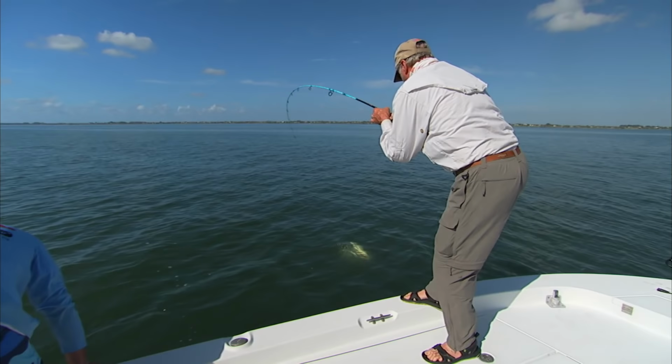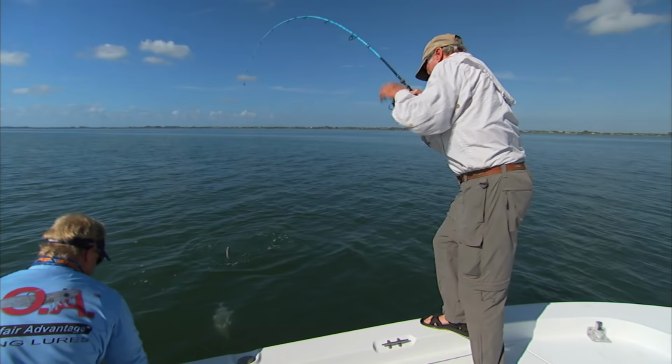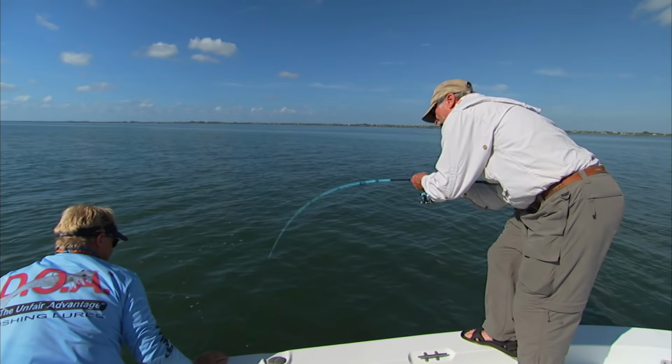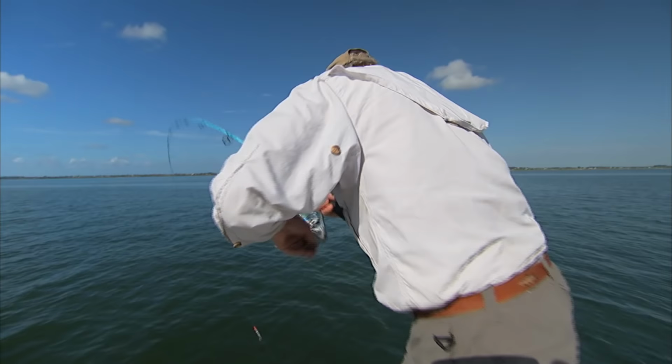Hey, funny. It's just a jack. Silvery one. These look good, too. Ooh! He didn't like me touching him. No, they don't like it when you grab their tail. Groovy. Hey. Closest thing to a permit. Mm-hmm. But tastier. Yeah.